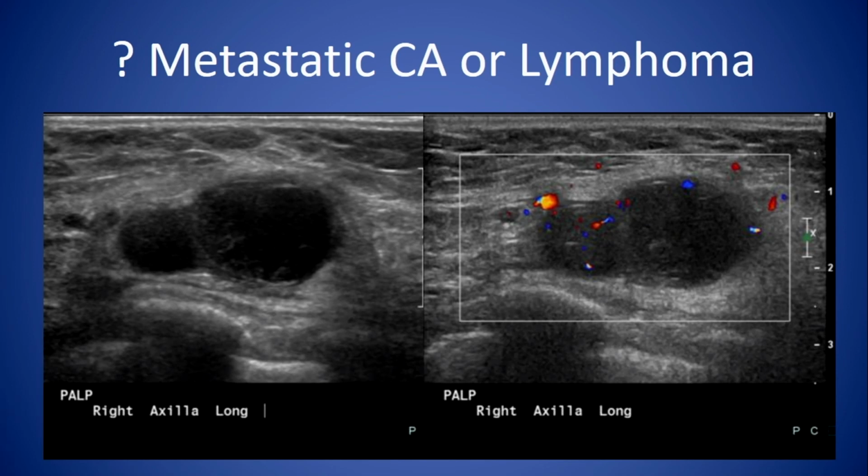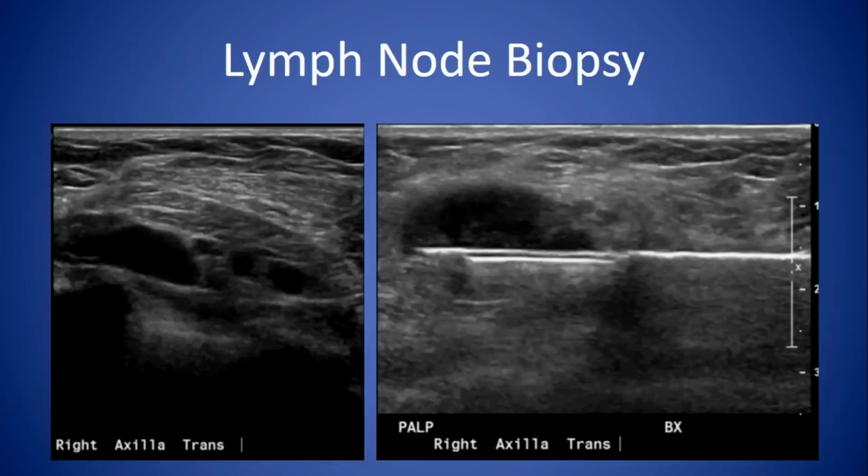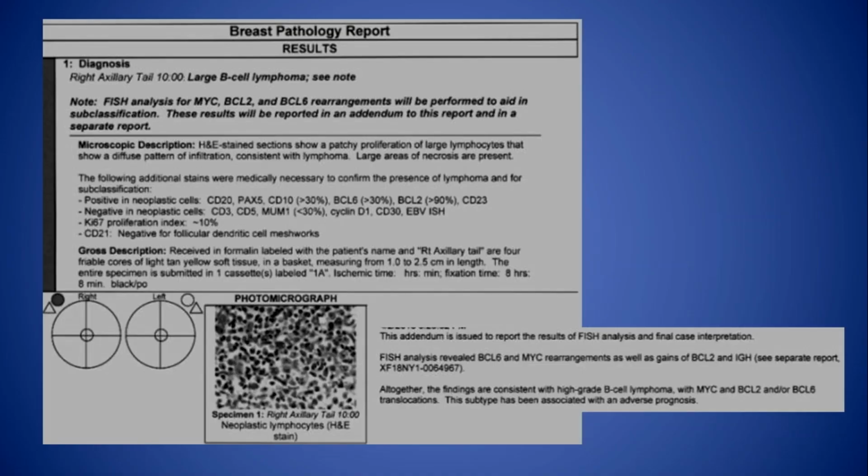And her mammogram was absolutely normal. There was no sign that this was going to be a breast primary, and if you looked around a little more, she had multiple lymph nodes that were enlarged on that side. And I thought, this is probably either going to be metastatic from some unknown primary somewhere or lymphoma. So I used my core biopsy needle and took a couple pieces, and we got the result we needed to get. We got everything they needed to know.